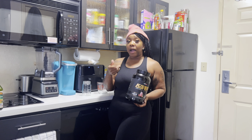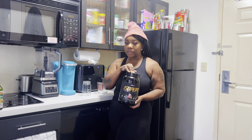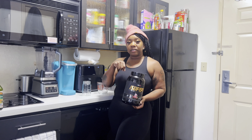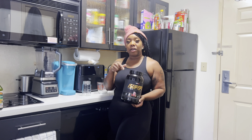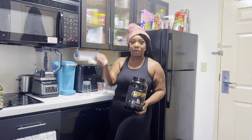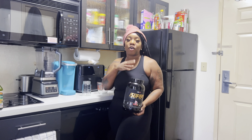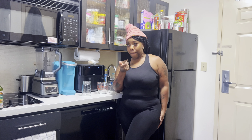But if I was you, I would put the milk in and put half a scoop of this. And I would whisk it and then pour it in. I wouldn't literally scoop it into the milk. Don't do that. I don't think that's gonna be good because then you're gonna mess it up. So let's get into it, okay?